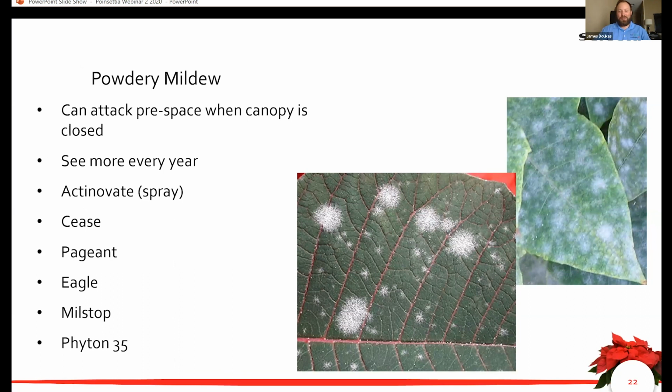So powdery mildew. This is not as major an issue across the continent as other diseases, and also in other crops that we see, such as verbena and calibrachoa, and that's pretty much universally across North America. But powdery mildew can attack poinsettias when the canopy's closed in. Generally, we see more of it every year.